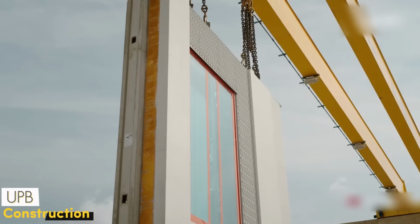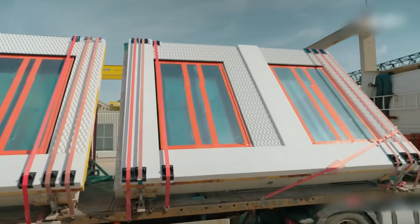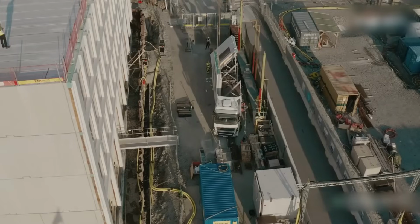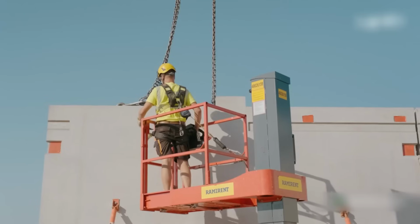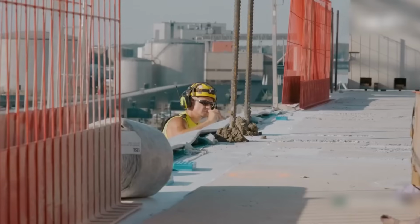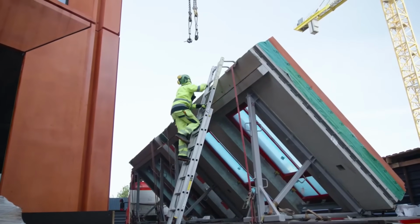UPV construction is an innovative technique that radically speeds up the construction process of modular structures. Prefabricated modules are brought to the construction site and assembled like Lego pieces. But we are not talking about an ordinary process here. There is incredible coordination, precision, and technology behind the work.